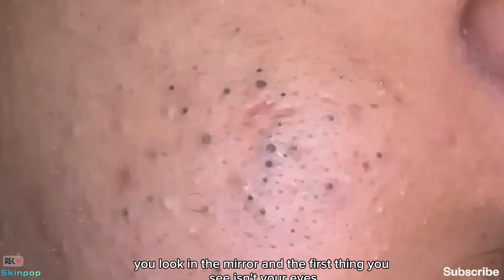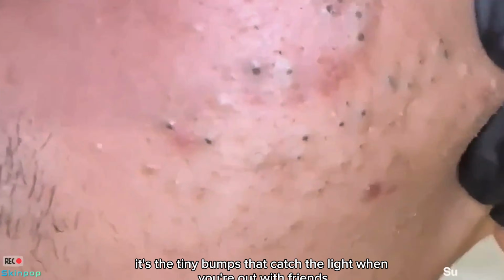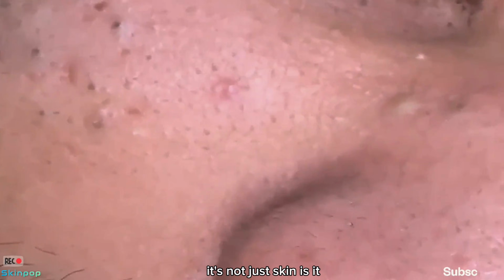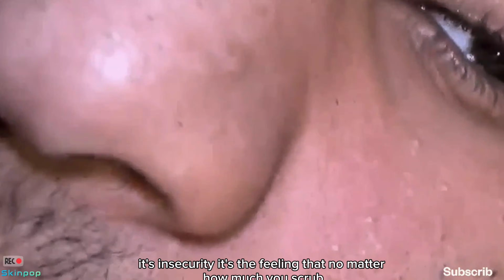You know the feeling. You wake up, you look in the mirror, and the first thing you see isn't your eyes, your smile. It's that texture. It's the tiny bumps that catch the light when you're out with friends, or the roughness you feel when you're trying to fall asleep, obsessing over every imperfection. It's not just skin, is it? It's insecurity. It's the feeling that no matter how much you scrub, you just can't get clean.